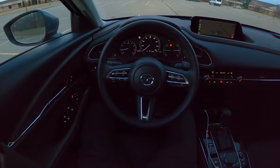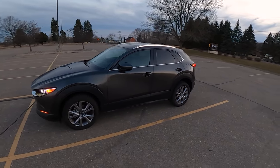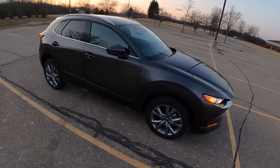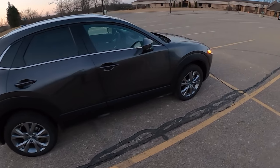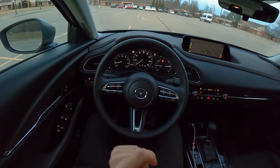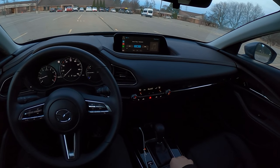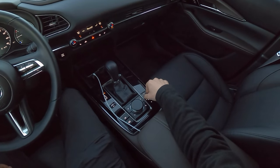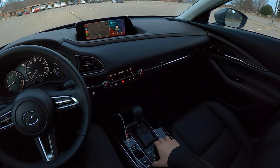We'll give you one more walk around of the CX-30, and then we'll do a little sound system test with this Bose premium audio. Good headlights in this car too. Yeah, it's a stylish little package. I like the way it looks. We'll go into our sound system test playlist. Having all the controls down here, so easy. You guys have heard me talk about Mazdas in the past. The ergonomics, everything, the quick access is just great.